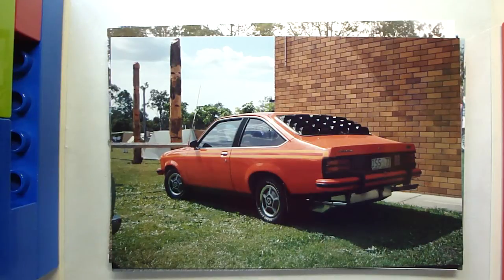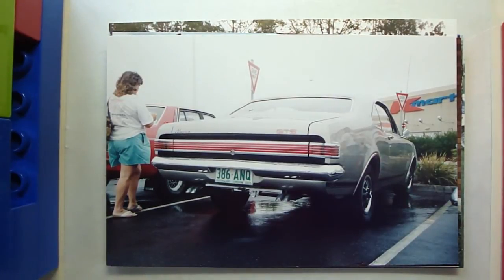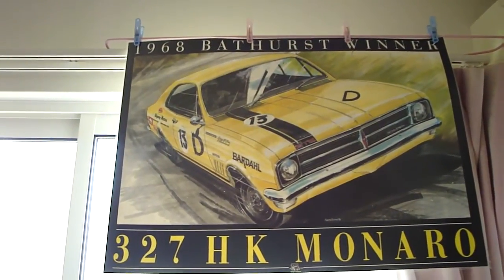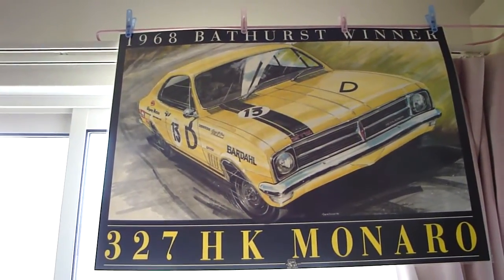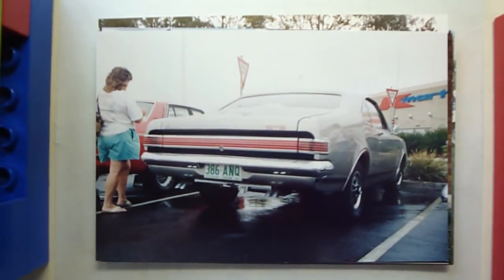So next I want to show you is the Monaro. Now Monaro was Australia's sort of first muscle car coupe, I guess you'd say. And I have a photo here. I think I took it at Kmart. Yeah, that's right. Now, it's not a really good photo because it doesn't really show you what the car looks like. However, completely coincidentally, above my computer is that, and that is a 1968 Bathurst winner. 327 cubic inch, yes, the Chevy, HK Monaro. So that is the front of that.